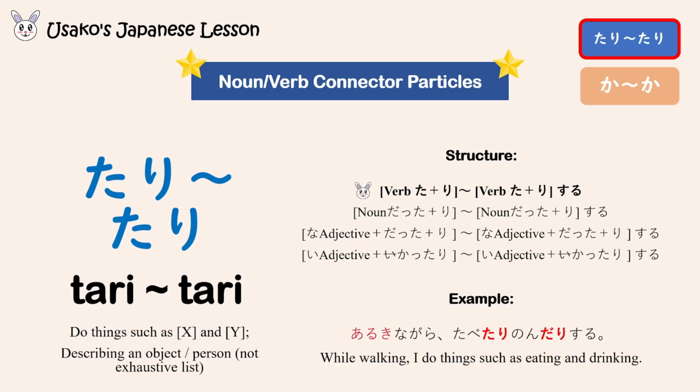歩きながら食べたり飲んだりする。While walking, I do things such as eating and drinking. As noted before, the verb needs to be changed to た or past form with り followed by the second sentence with another verb in た form with り and finally する or more formally します at the end. So for these 2 verbs, 食べる becomes 食べた and り and 飲む becomes 飲んだ and り followed by する. So it is 食べたり飲んだりする or します.